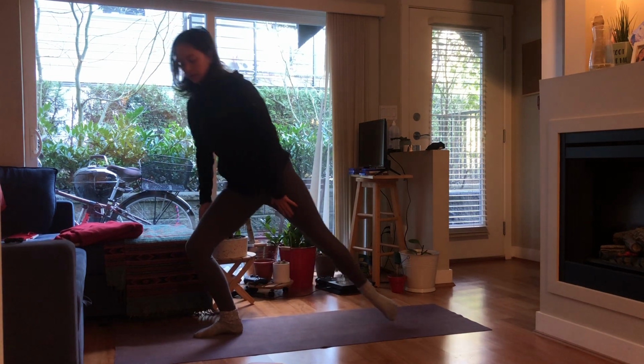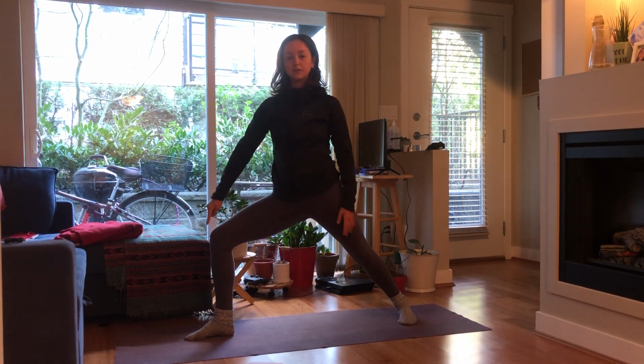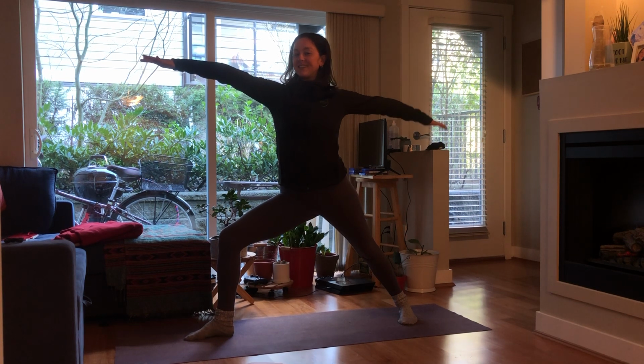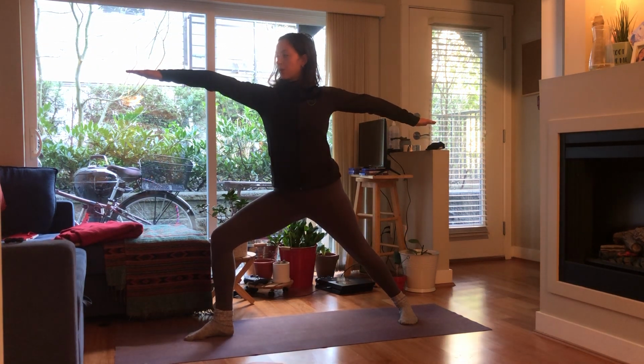Left leg steps all the way back. You can ready your legs, so bending that front knee, right angle of our front knee, reaching the arms away for our warrior two. Good, so you can feel that warrior energy, that strength through your whole body as you breathe. One more deep breath.